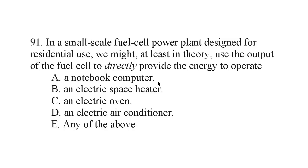A, a notebook computer. That doesn't consume very much power at all, only a few watts. B, an electric space heater. Well, that consumes upwards of a kilowatt, depending upon what setting you put it on. C, an electric oven. That can consume several kilowatts. That's a lot of power. D, an electric air conditioner, again, hundreds of watts up to well over a kilowatt.